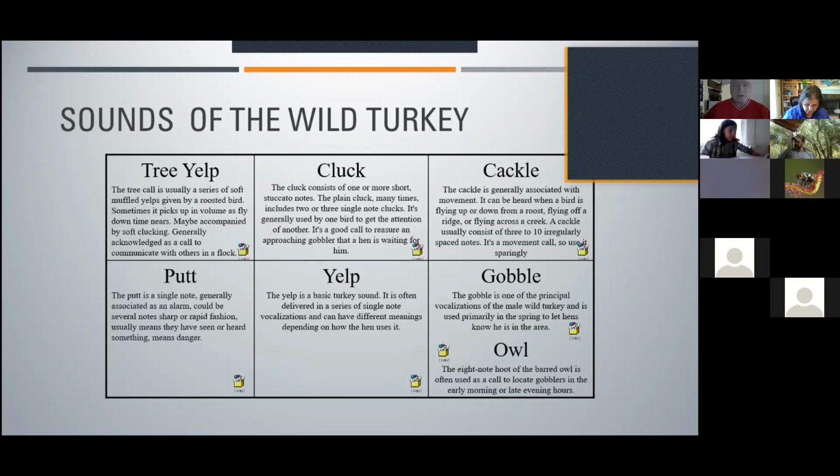Turkeys also have a sound they make when they think they've seen something that doesn't look safe or has some type of danger to them, and it's a sharp sound. It's a real loud putt. You can tell that's a real sharp sound, one note.